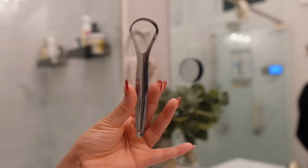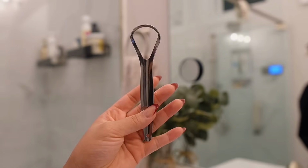tongue scraping is so necessary. So necessary. Let's clean our tongues, girl. Clean your tongue. I use a metal one so it's reusable. So use a tongue scraper, gargle some mouthwash, specifically TheraBreath. That's the one that I love. And this is the guide to have the best smelling breath all day long.